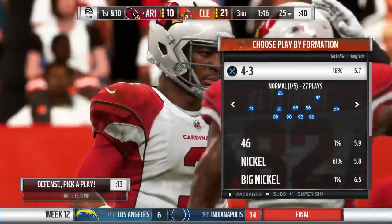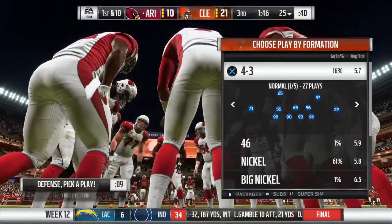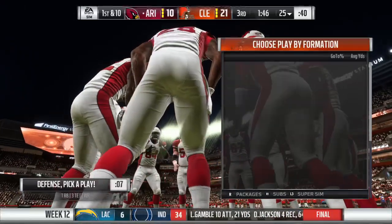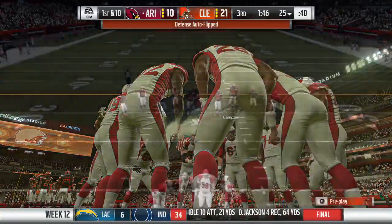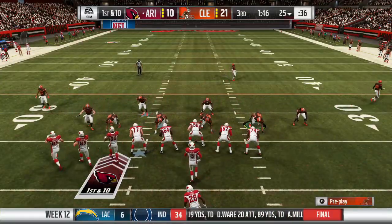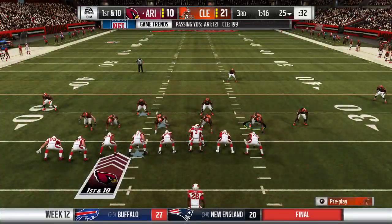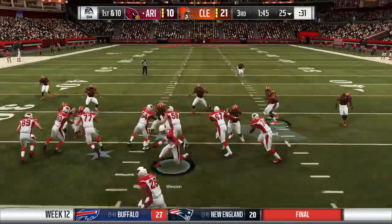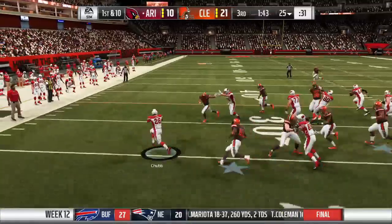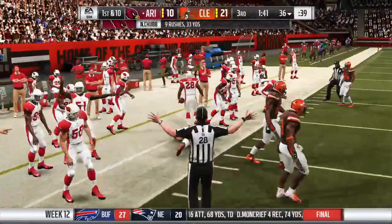And with this deficit, you can't have too many more drives like the last drive where you had to punt it away. You know what I would tell my offense right here? The punter doesn't exist, guys. He doesn't even exist. He's not a team anymore. I just cut him, all right? So you've got to go out and create some offense for us here and give us some points. No way does that guy get on the field on this drive. Poor punter. Yeah, it wasn't his fault. But hey, listen, there got to be casualties at times. We're trying to win a game.